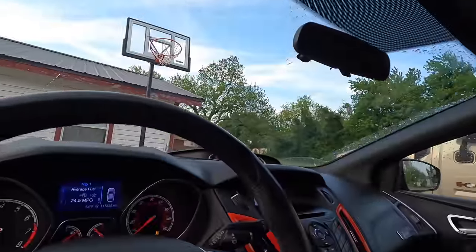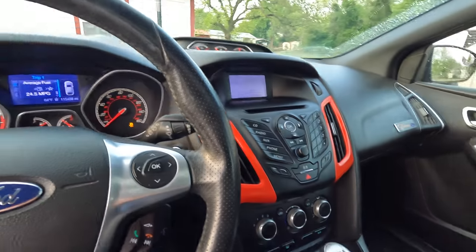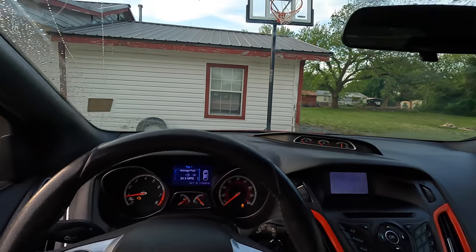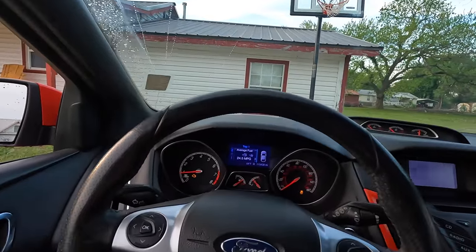All right, guys, I think we are ready. It's got reverse lockout, so put your fingers here, lift up, over, and up. All right, are we ready? Let's adjust this mirror here and this one. All right, I think we're ready to go. Maiden voyage is my first time driving.